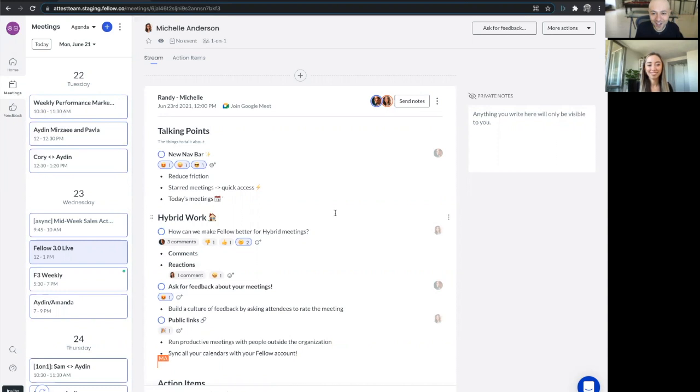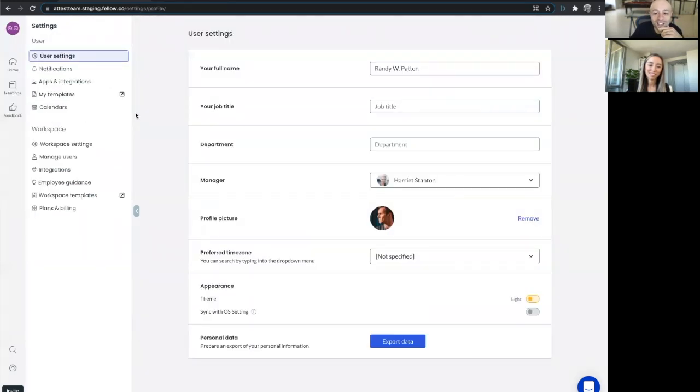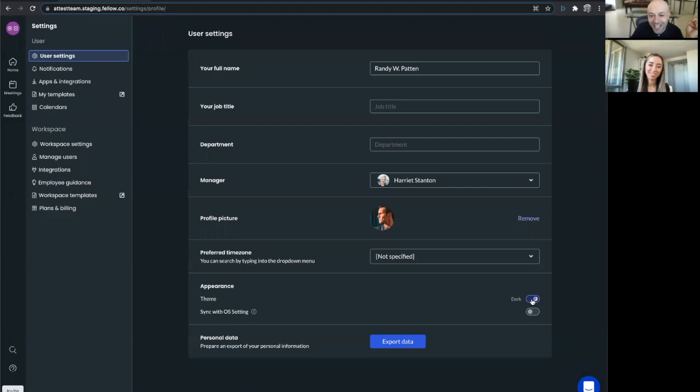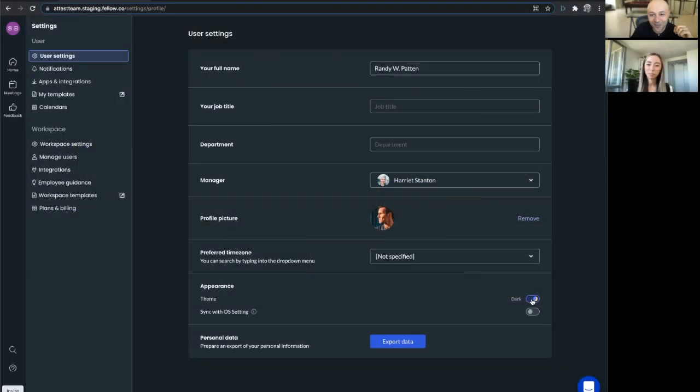So in other news, and this has been one of the top requested features in the last little while, one of the things we like to say at Fellow is make meetings delightful for everyone. And one of the elements of delight that people have been very interested in is changing the UI a little bit. Specifically, we have heard a lot that people want this new feature that we're launching called dark mode. And you can see as I click that, I basically turn off the lights and everything turns dark, which is really, really cool.